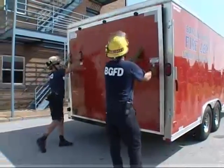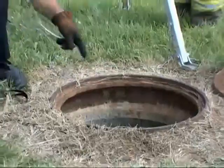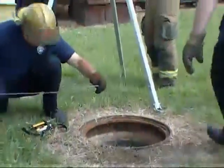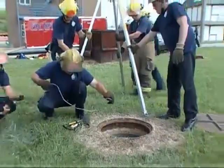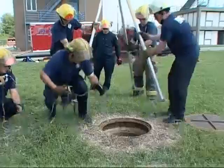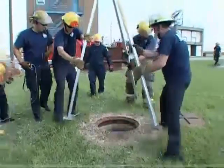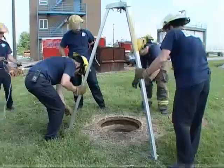In this scenario today, units arrived on scene. The first arriving unit made a size up and established a command. As resources arrived, a command structure was implemented and the monitoring of the air in the area was begun. Our incident commander determined the route that we would make entry into the confined space.